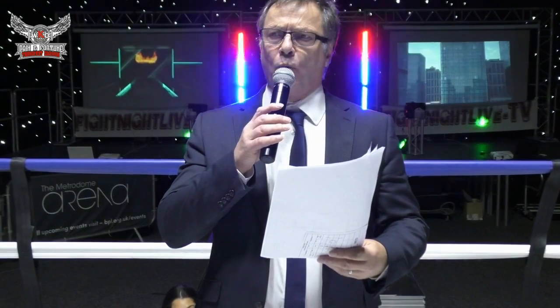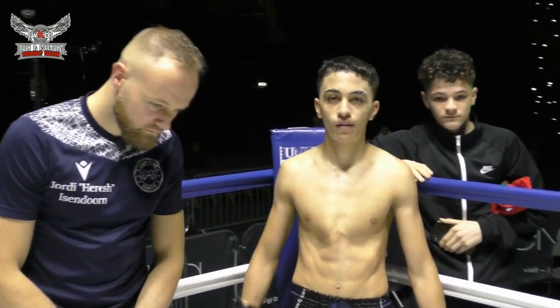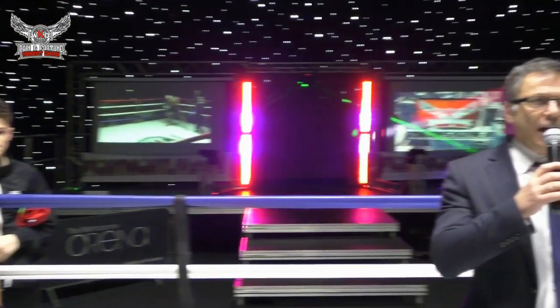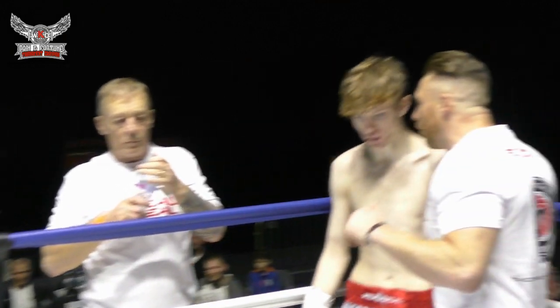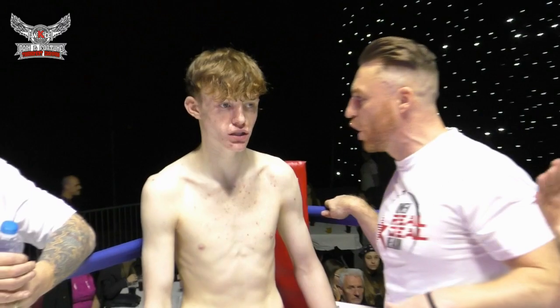Super Bantamweight Amateur World K1 title, and your boxers in the ring. In the blue corner, representing Holland, it's Yousef Fanoui. And his opponent across the ring in the red corner, representing England and the Combat Academy, Owen Deakin.